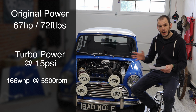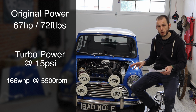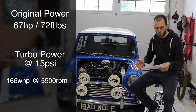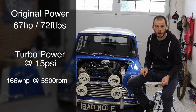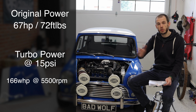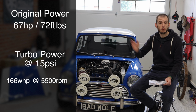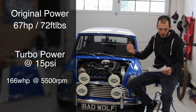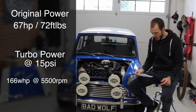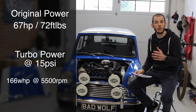Now, to give you an idea, we're also looking at about 104 horsepower at 3,500 RPM, and then it jumps up quite a bit to 120 at 4,000. So you see that as that boost starts to come in, you start to get additional power, and that starts to ramp up pretty quickly. So from 3,500 RPM to 5,000 RPM, we're gaining almost 60 horsepower just from that turbo and the boost kicking in.